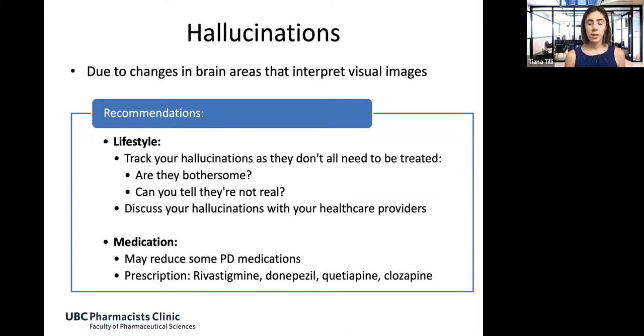Now, kind of along the lines of memory issues are hallucinations. So hallucinations are hearing or seeing things that aren't really there. And this happens again because of changes in the brain areas that are involved in interpreting visual images. Now, at first, this might not occur, but over time, as you've had Parkinson's for a longer amount of time, these might happen or happen more frequently.